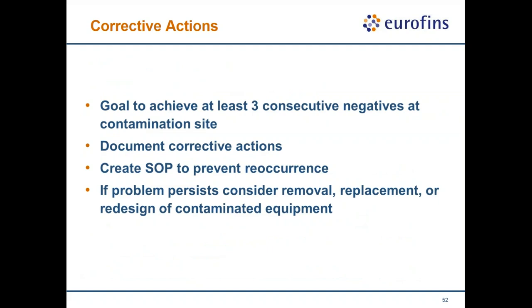Your goal, at least on environmental monitoring, is to make sure you've got repeated measures that show that your corrective action has effectively taken place. Document your corrective actions. If you have repeat out-of-spec results, that tells you that your corrective action isn't working, and you need to reevaluate how you're doing the process. That reevaluation might include removing a piece of equipment that is just impossible to keep allergen clean.